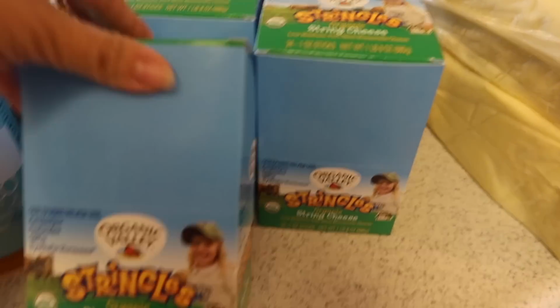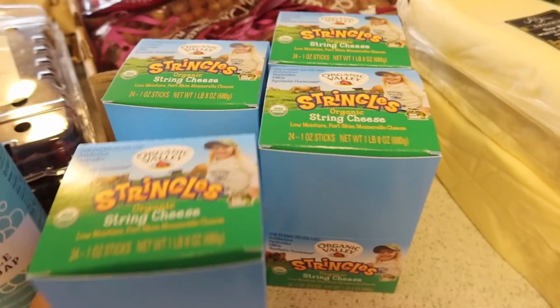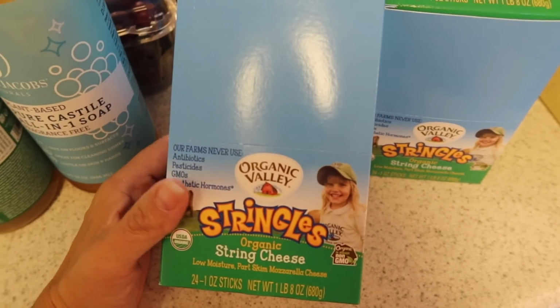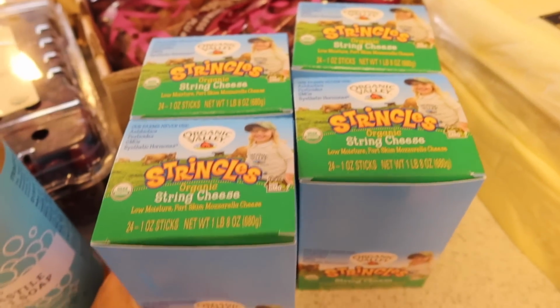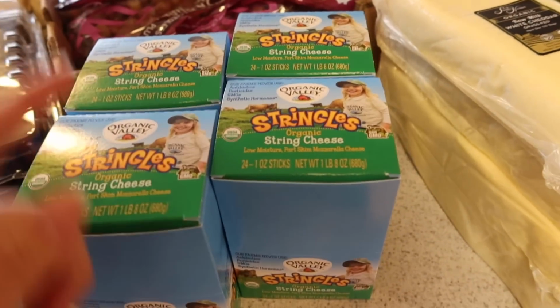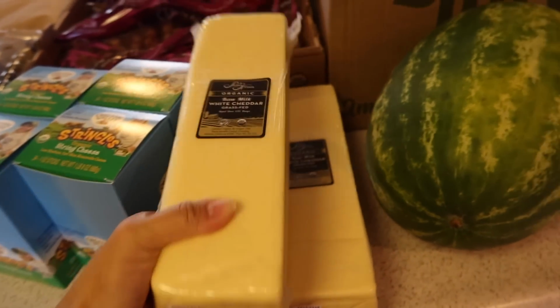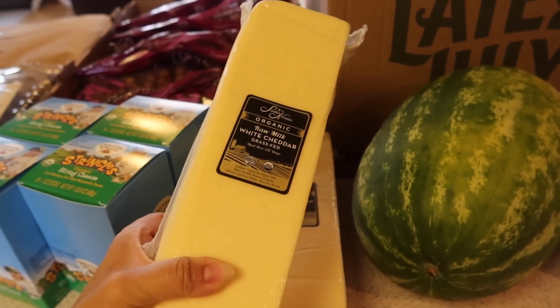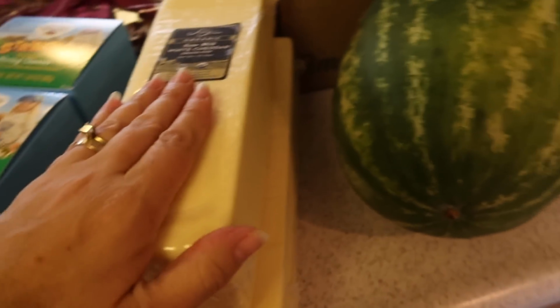And then another thing I've been trying to try for a few months, but they're always out, is their string cheese. I got a 4-pack of that, and Micah just tried it. He said it was good, so we'll see how the kids do with this. Nice, clean ingredients. Yeah, not too bad of a price compared to the one I get at Sam's Club. We got 2 big blocks of our cheese that we always use, the raw milk, white cheddar, grass-fed cheese. We have plenty in the fridge, so just 2 will be plenty.